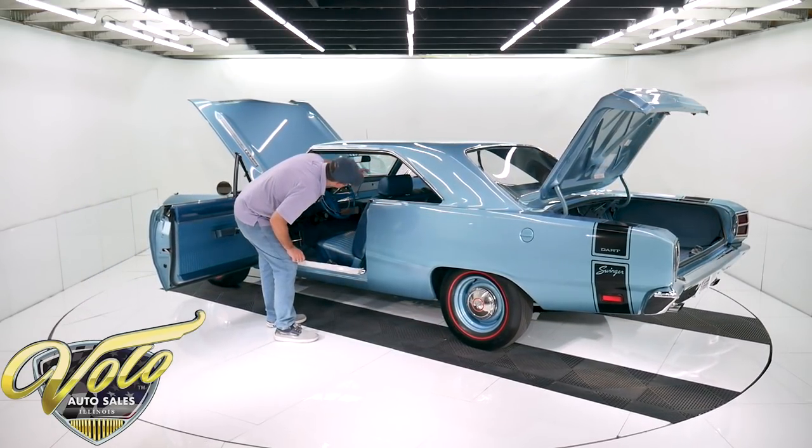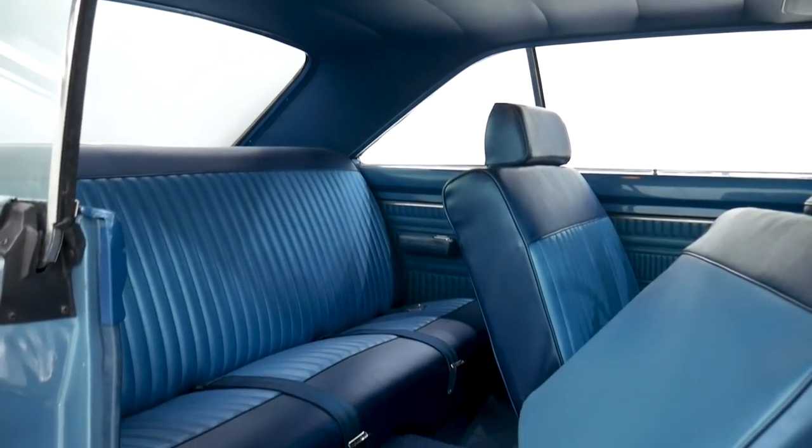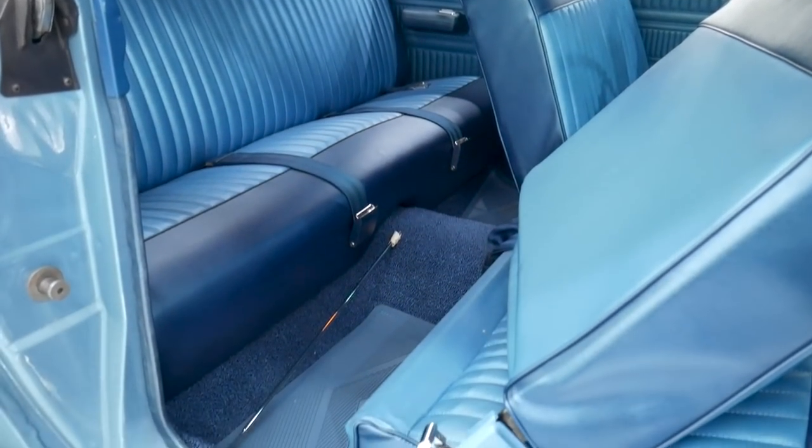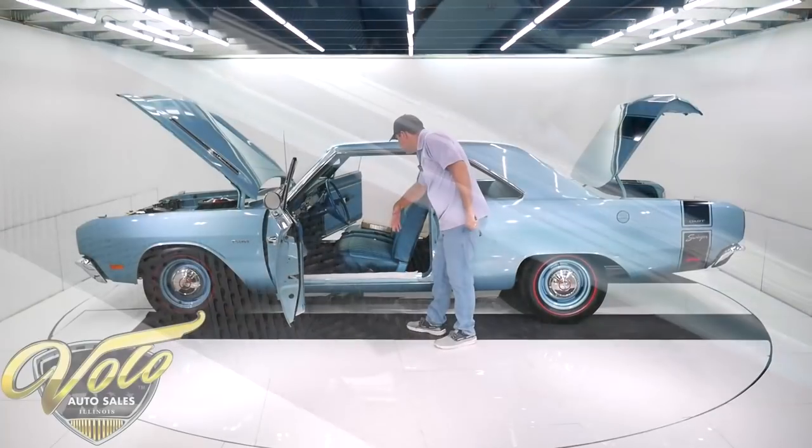Headliner's new, fits real tight. Dome light works, mirror is new. The visors are excellent, but they're original. You can just tell by the threads. Some of them are frayed a little bit. But the steering wheel, all that's real nice.